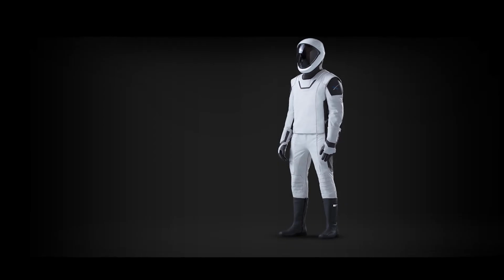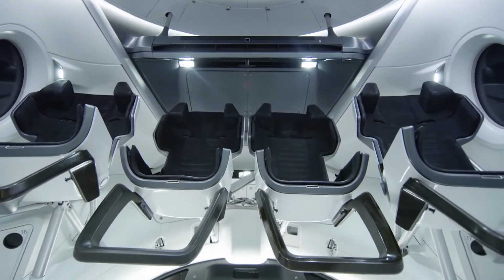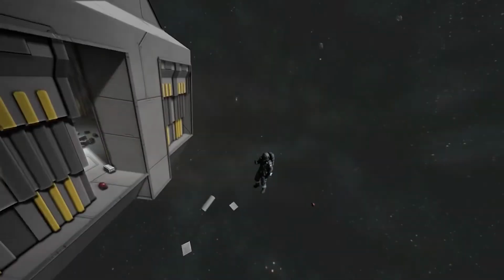SpaceX will likely dress the crew in a custom spacesuit which, though designed for use inside the Dragon, will be able to protect the crew members in case of a rapid cabin depressurization.